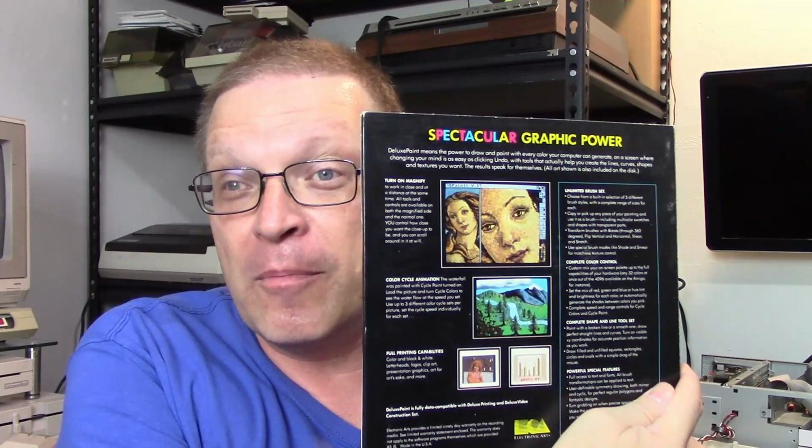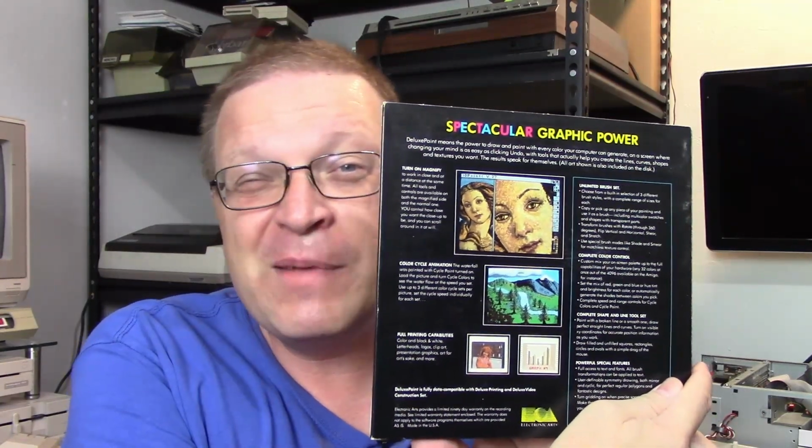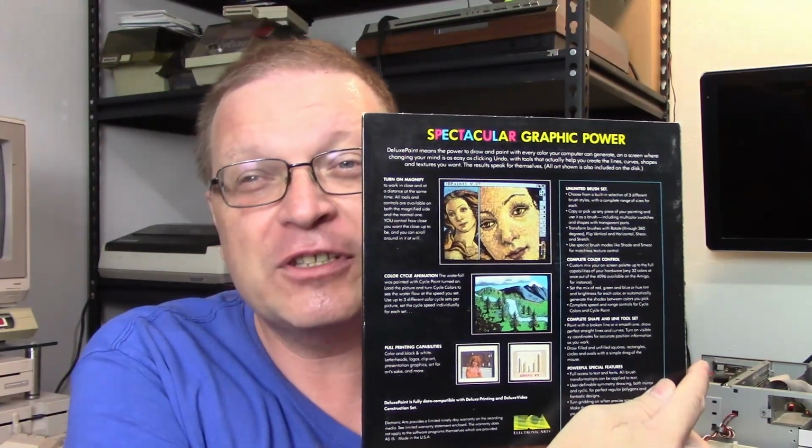Now here is a true treasure, an original copy of Deluxe Paint before it was even called Deluxe Paint 1, 2, or 3. This is one of the original ones from back in maybe 86, maybe 87, somewhere in that range. It still has all of the discs, still has the manual, information about Deluxe Paint. This will be fun to use on my Amiga 1000 just for fun.